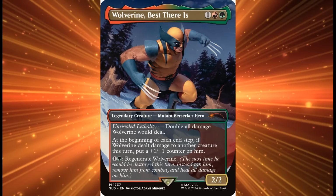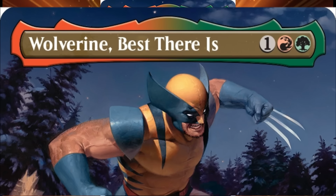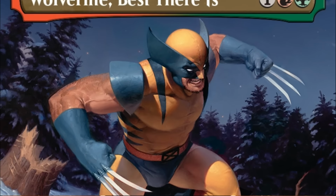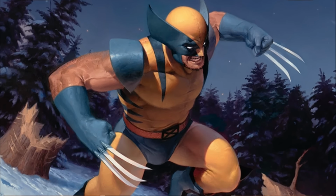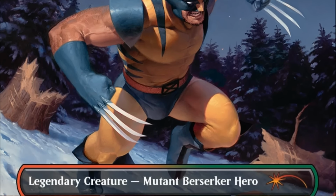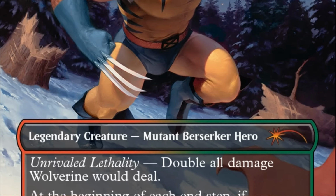Now, our next secret lair is one of my personal favorites. This is Wolverine, the best there is. Now, we've seen this spoiled already earlier, but let's take a look. For 1 green, 1 red, and 1 other, this card with its beautiful artwork gives us a lot to think about. A legendary creature, mutant berserker hero.